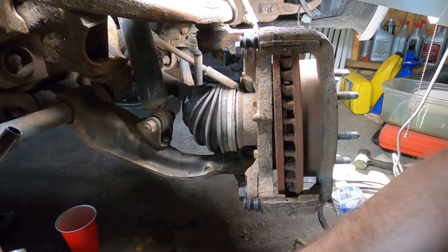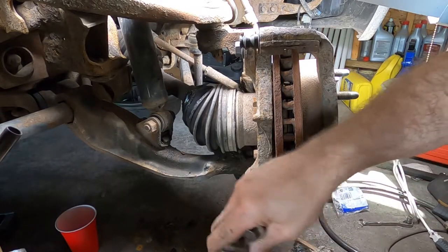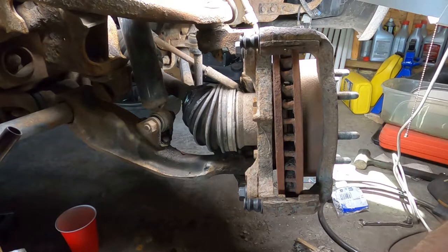But I'm going to just put in these slide pins. Ooh, my ceramic brake grease is partially separated and quite smelly.